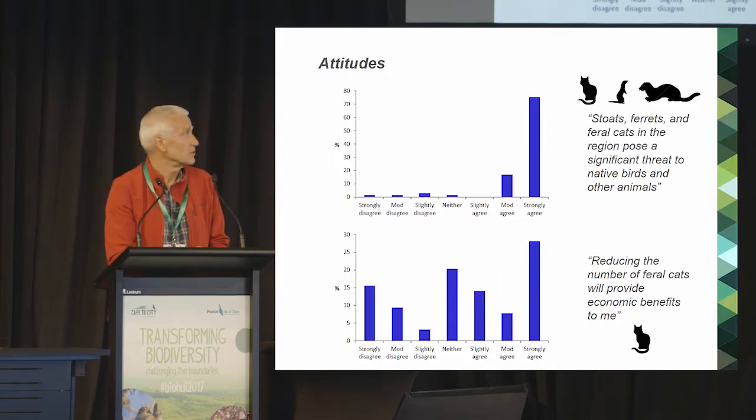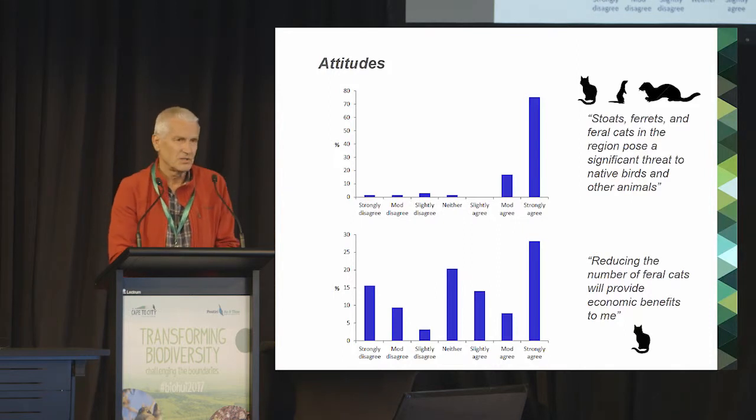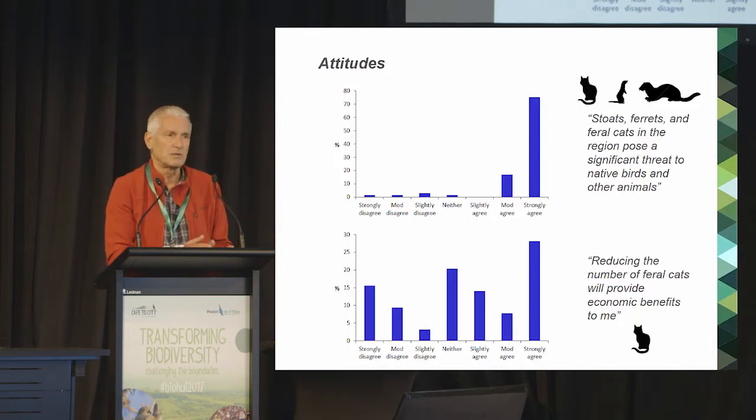The one on the lower panel is really more of a question about economic benefits, people's perceptions of whether or not there would be economic benefits from removing cats. Remember that cats are important in toxoplasmosis management. So you'd sort of expect some variation here. People who run sheep would be particularly concerned about that, and perhaps other landowners might not.